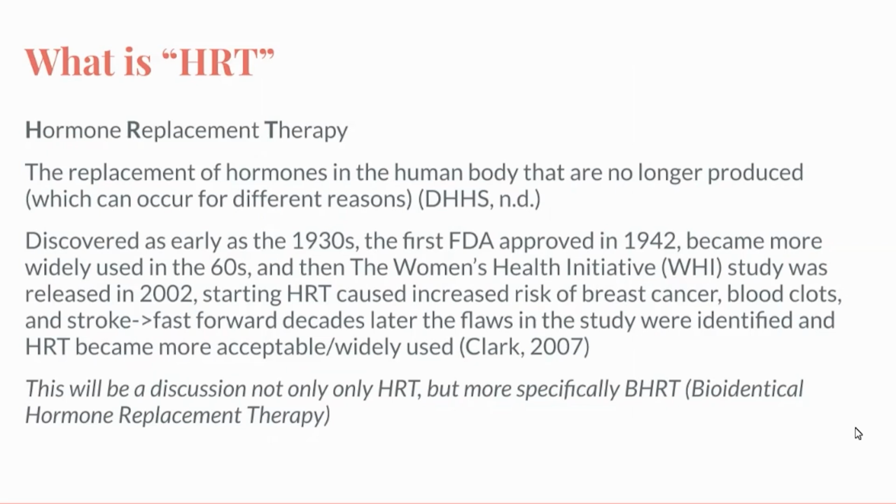That's one incidence, but then also say you have a patient that has gone into early menopause for some other reason. So there are so many different scenarios, I guess. It's patient by patient, but just a little background.